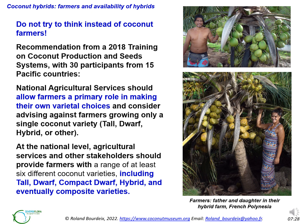At the national level, agricultural services and other stakeholders should provide farmers with a range of at least 6 different coconut varieties, including tall, dwarf, compact dwarf, hybrid, and eventually composite varieties. They should explain to farmers the specificity of each variety, regarding environmental adaptation and cultural practices. To reduce overall risk, farmers should be encouraged to plant more than one variety.